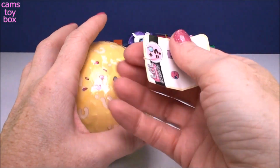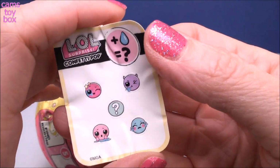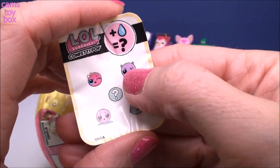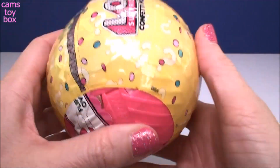And our next one reveals our little collectible sticker, and it tells us what our doll may or may not do. It's either going to change color, spit, tinkle, cry, or a mystery activity.